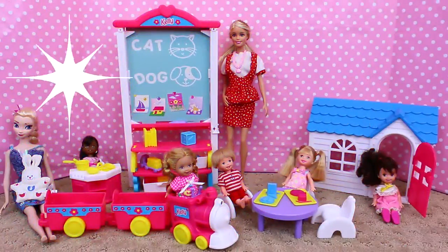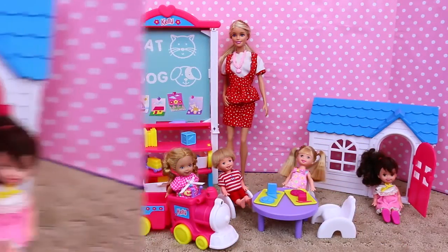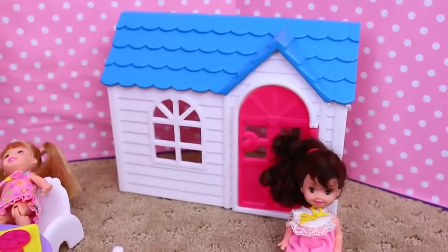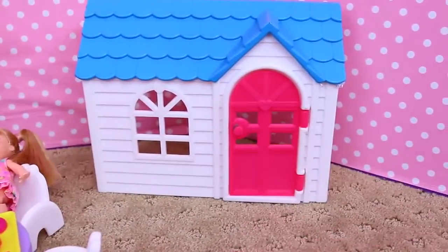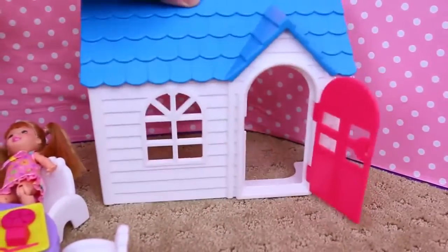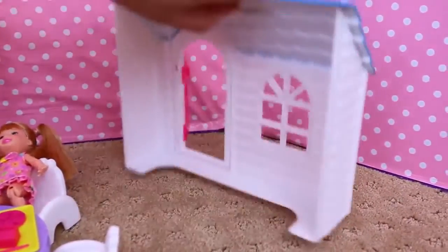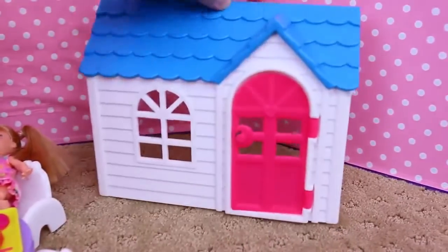Check it out, here's our daycare center, fully assembled with some of my most favorite dolls. First, I'm going to show you this super sweet playhouse. It is the perfect size for Kelly and Tommy dolls. Let me move this doll. And you can see the door opens up on the playhouse. The window doesn't open up, but there is a window, and it's a fun little place for the dolls to hide too if they played hide and seek.